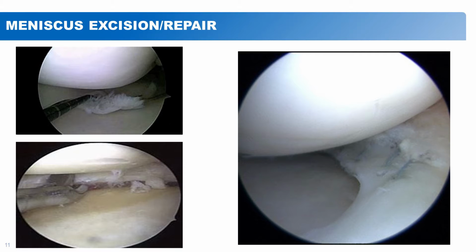Now, there's no tourniquet up or anything like this, and you don't see any blood. And in the body, blood is important. That's how things heal. So when you have a tear where there's no blood supply, it won't heal. When that happens, we just remove the part that's torn, leaving all the good meniscus behind, and we can see that in the bottom left picture.